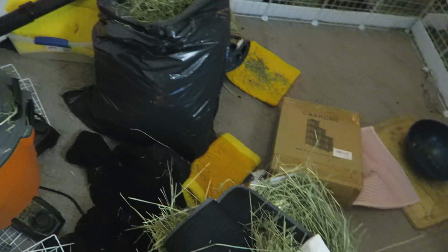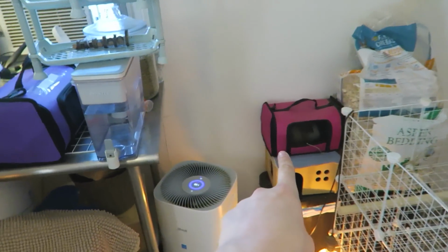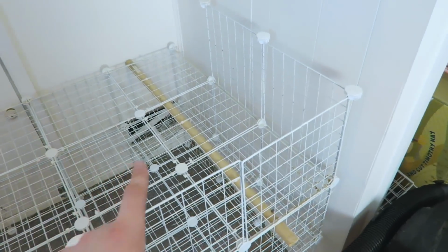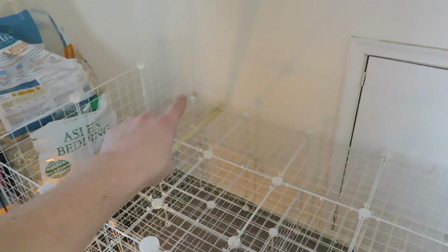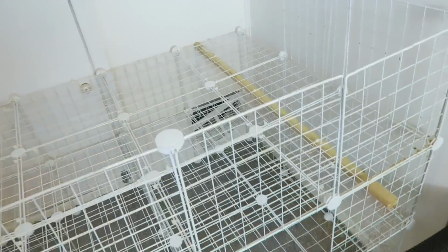It is madness in here right now. It just, oh my goodness. So much stuff going on. Leon's in there, Styles is in there, Kai is in there, and Winston's right there. But I am now just moving on to actually creating the base for Leon and Styles' cage. So I'm just going to fill this in with grids, put the floor on top, and then that way I can remove these grids right here so I can actually have space for Winston and Kai's.